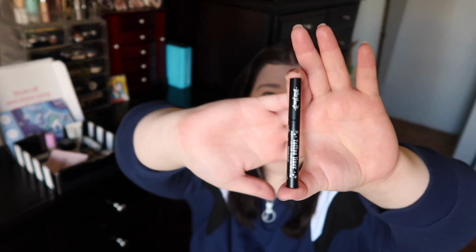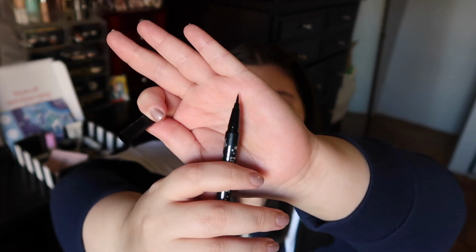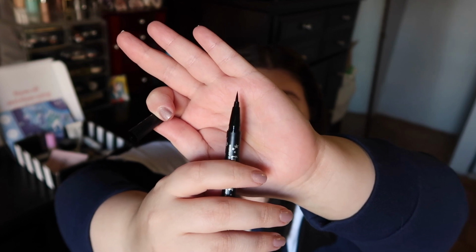Oh, this is really cool because I have a Stila one like this that I swear by, but Kat Von D also has one of these, which I never knew. So what it is, when you take it out, it has a very fine tip. Oh, I love that because my Stila is actually running out.